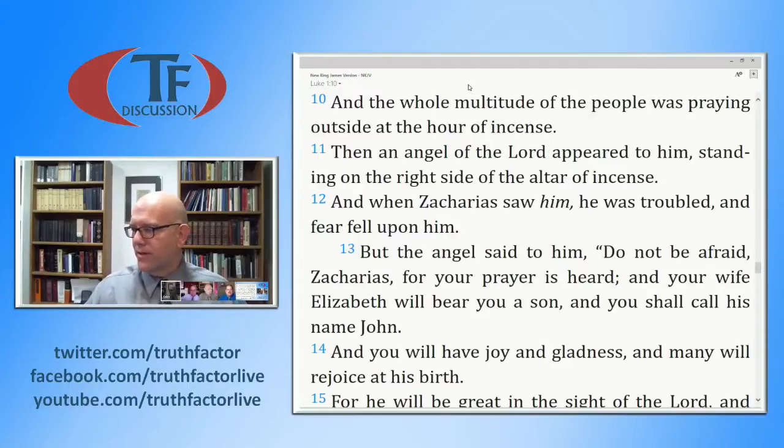Am I reading verses 11 through 17? Yes, please. Okay. I'm sorry, I'm in the wrong place.